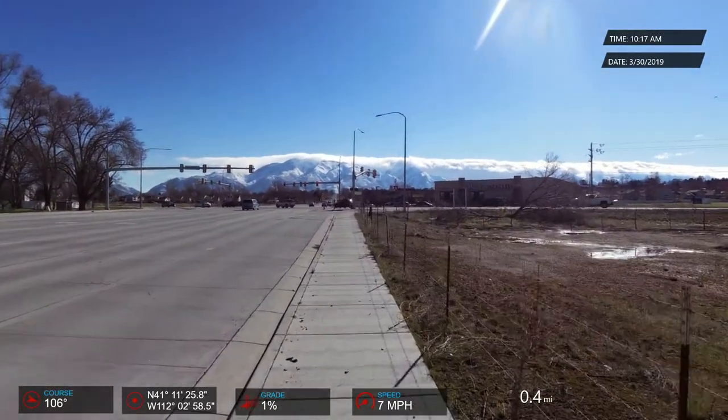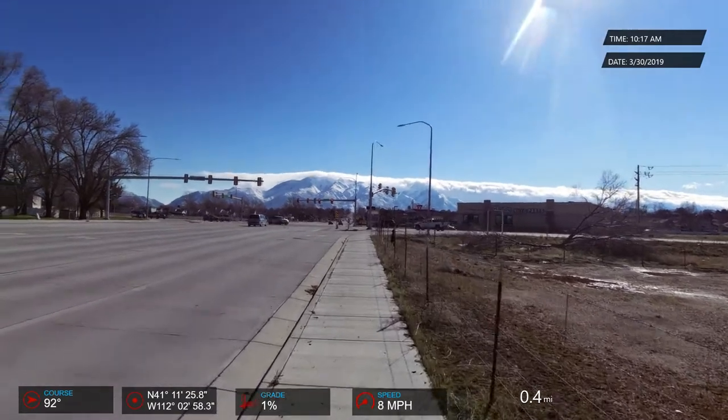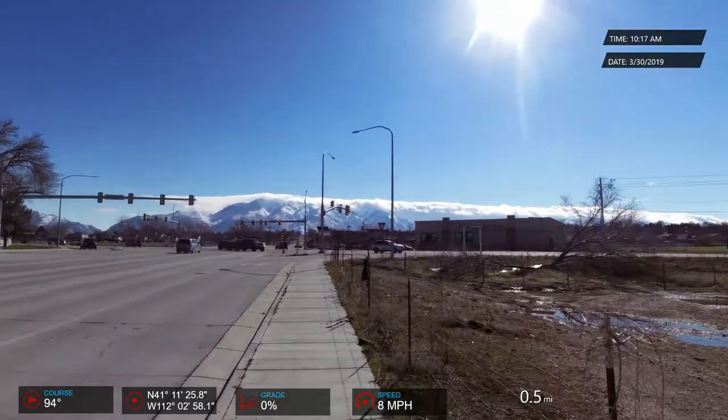The pedestrian has to walk that far without a sidewalk to get back to the sidewalk.